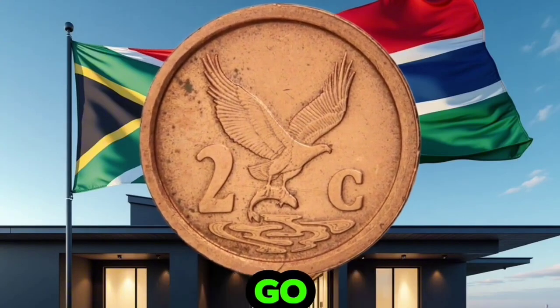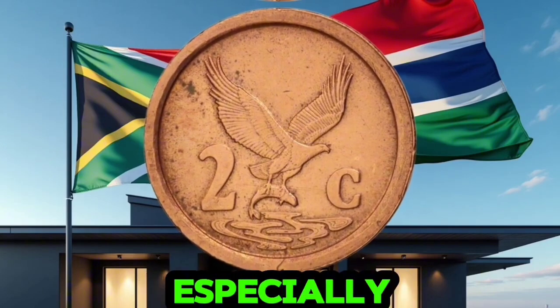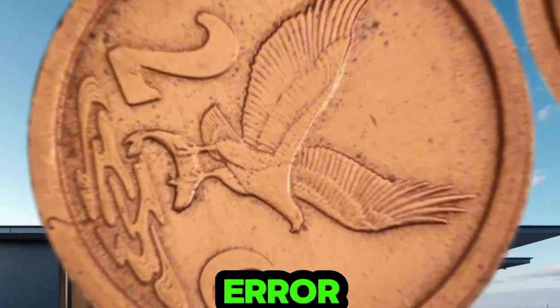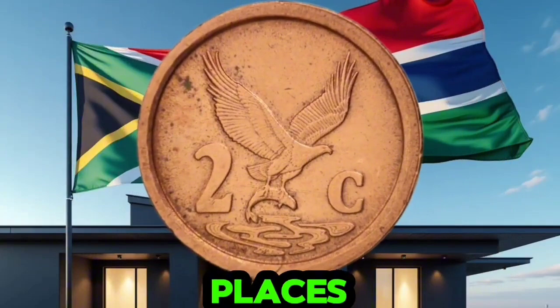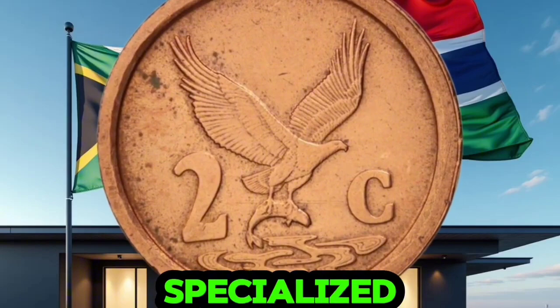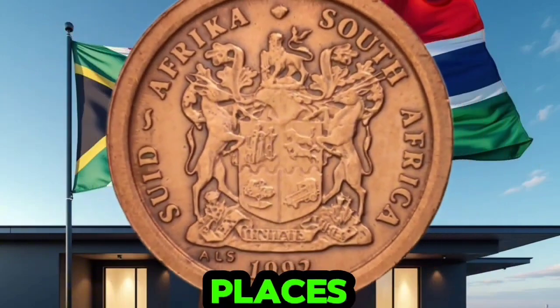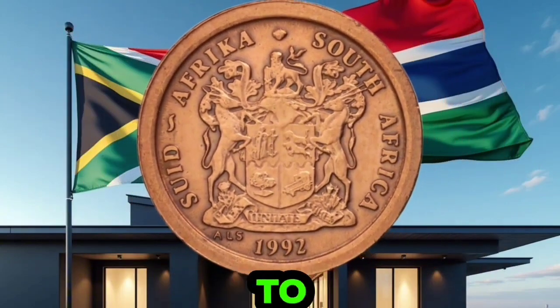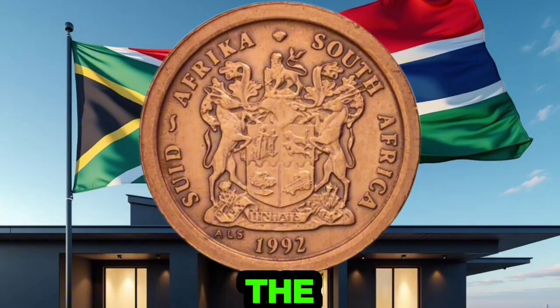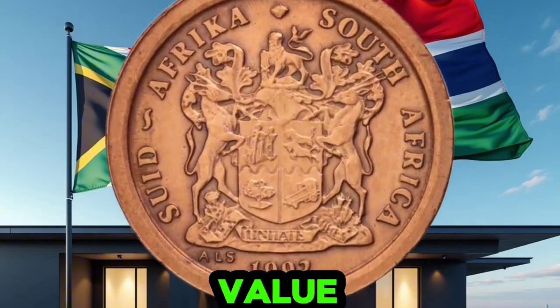Now, how do you go about acquiring a 1992 South Africa 2 cents coin, especially one in good condition or with an error? Well, there are a few places you can look. Online marketplaces like eBay, specialized numismatic websites, and even local coin shops are all great places to start. But make sure to check for authenticity and whether the seller is reputable. The last thing you want is to get scammed on a high-value coin.